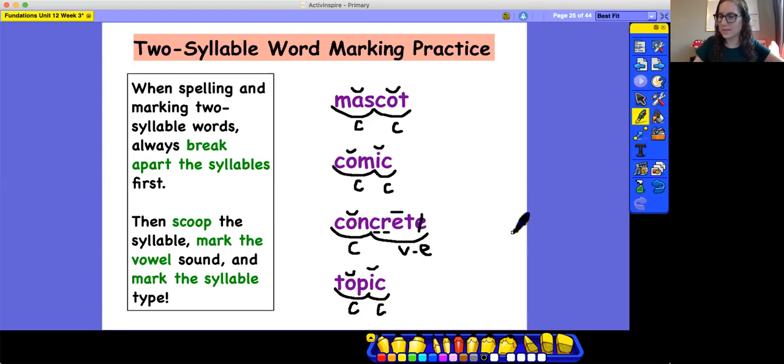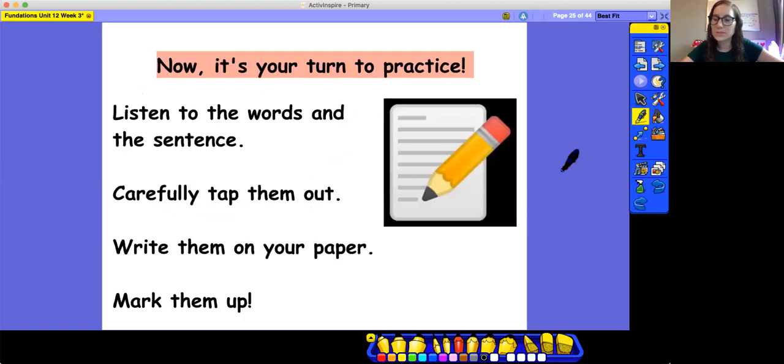And that is it. So just make sure you remember to do all of the marking on your words whenever you're putting in your marking time on your spelling. So now it's your turn. Today we've got 3 trick words, and I made them really tricky today. So you have to pay close attention to what you're doing. We have 3 unit words, and then we'll have 1 sentence.